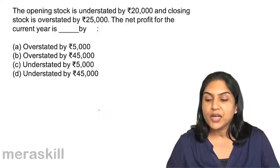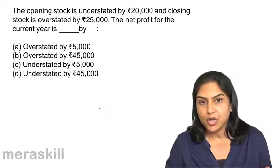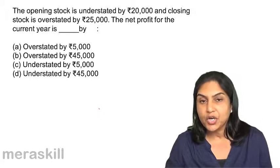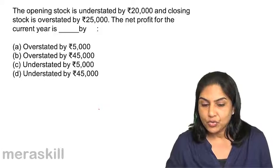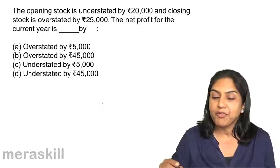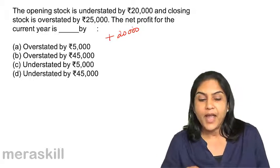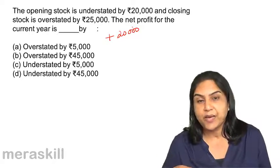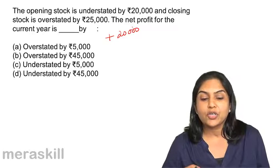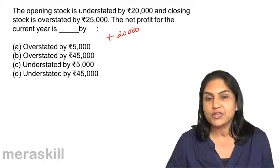If the opening stock is less by 20,000, you must understand opening stock adds to the cost. Opening stock reduces the profits. Higher the opening stock, lower the profits. So, if opening stock is understated by 20,000, it would mean that the profit is overstated by 20,000. And closing stock is overstated by 25,000. What is closing stock? Goods produced, purchased but not sold. That is closing stock. So closing stock is actually a reduction in the expenses for the current year.